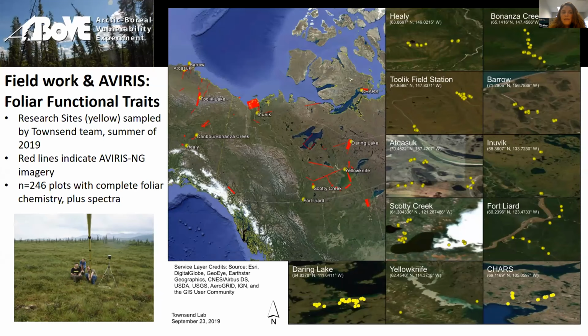Next, we're going to zoom back out and look at the whole campaign just for a second. So this is going to be field work by Phil Townsend and his team. And they are looking at foliar functional traits and how things like lignin and leaf mass area and other aspects of the vegetation are affected by change in the Arctic.